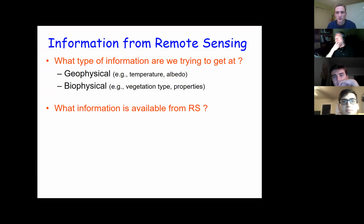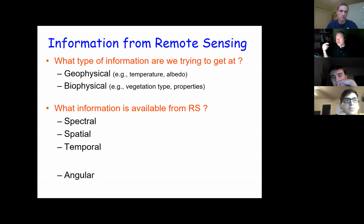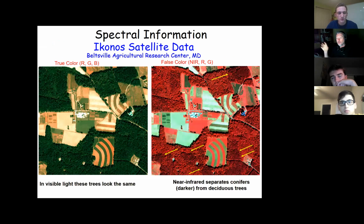When we think about information from satellite data, most people in the environmental sector are interested in geophysical variables like temperature, albedo, or vegetation, or what class is there, and stuff like that. How do we get that from remote sensing? We talk about spectral, spatial, temporal, angular, and polarization. I'm going to talk real quickly about the first four. If you're a STEM kind of scientist, you know what polarization is as well, but for the sake of a short talk, I'm not going to talk about it.